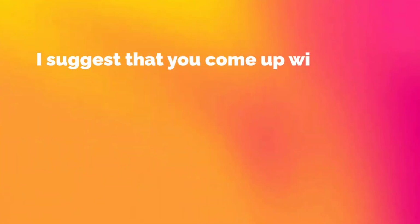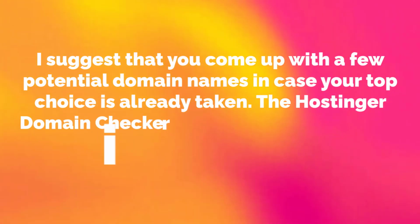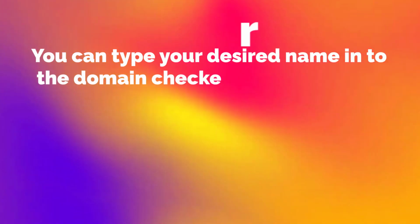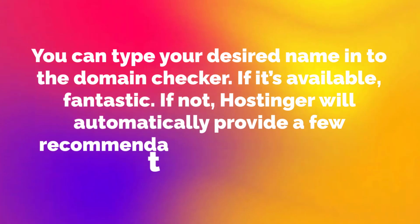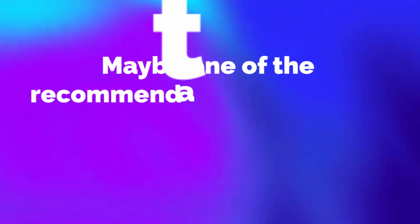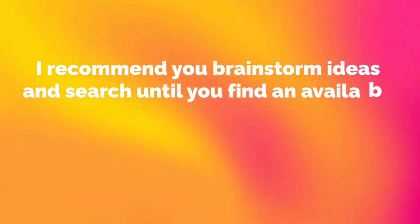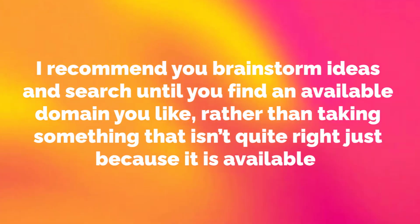I suggest that you come up with a few potential domain names in case your top choice is already taken. The Hostinger domain checker is free and will let you know if the domain name you want is available. You can type your desired name into the domain checker. If it's available, fantastic. If not, Hostinger will automatically provide a few recommendations that are close to what you are looking for. Maybe one of the recommendations works for you. Maybe you have to try a different approach. I recommend you brainstorm ideas and search until you find an available domain that you like, rather than taking something that isn't quite right just because it is available.